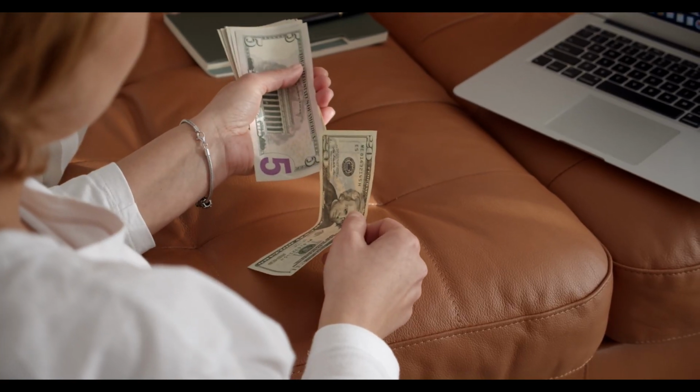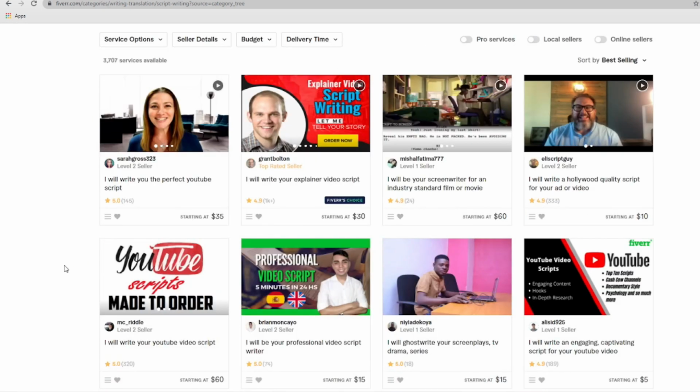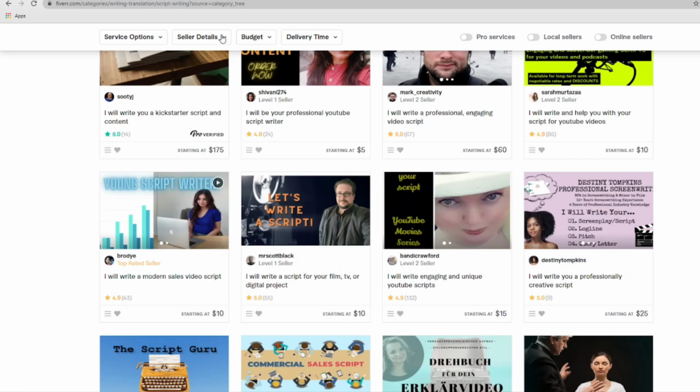So I suggest that if you don't have a substantial budget, you can click on this button that says Seller Details. Go ahead and choose New Seller and then just message them privately to negotiate a rate. New sellers are still trying to build their portfolio and are generally just more amenable to negotiating.